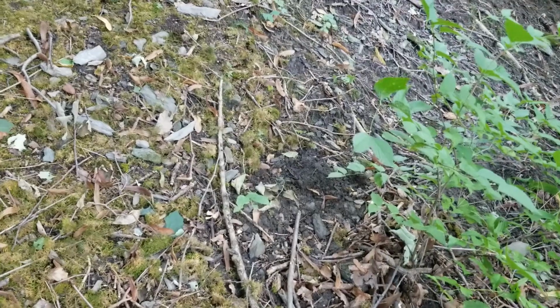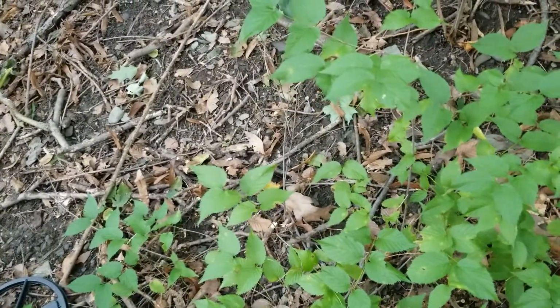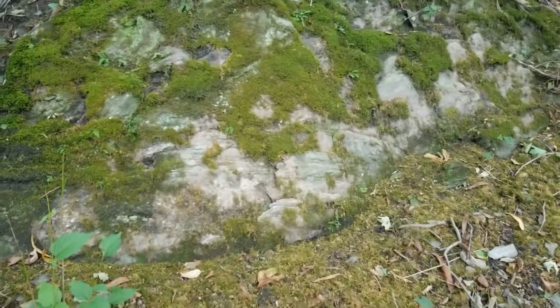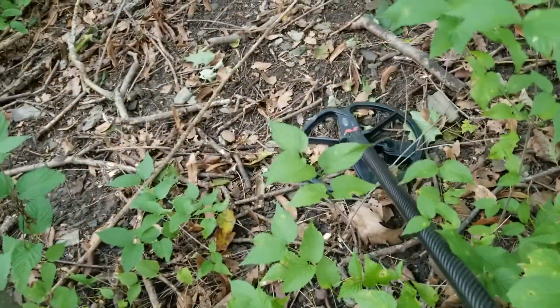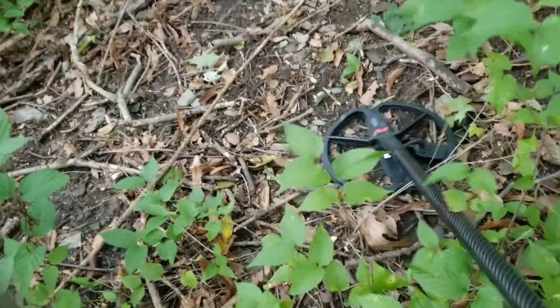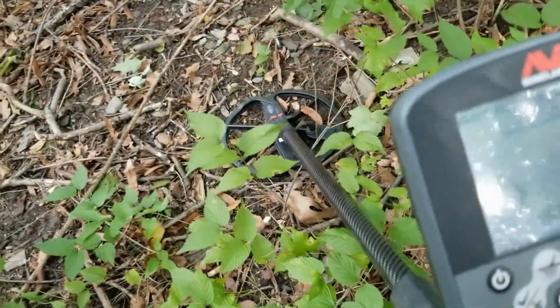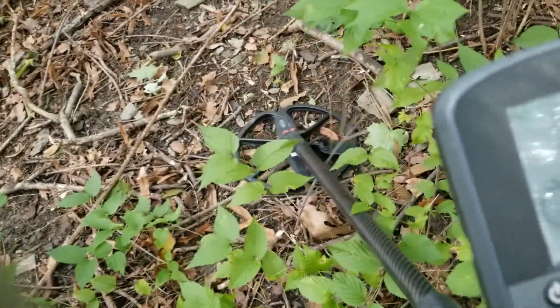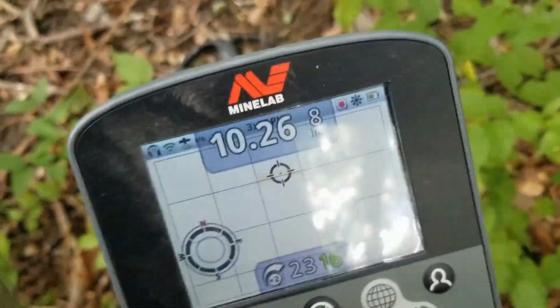Bummer. So I'm about 2 meters from where I dug the bullet, right under the big rock, and I'm getting another weird hit. Weird hit, as I said. It's like a 1233, but it's jumping around a little bit. I turn my angle. Oh, there it comes.